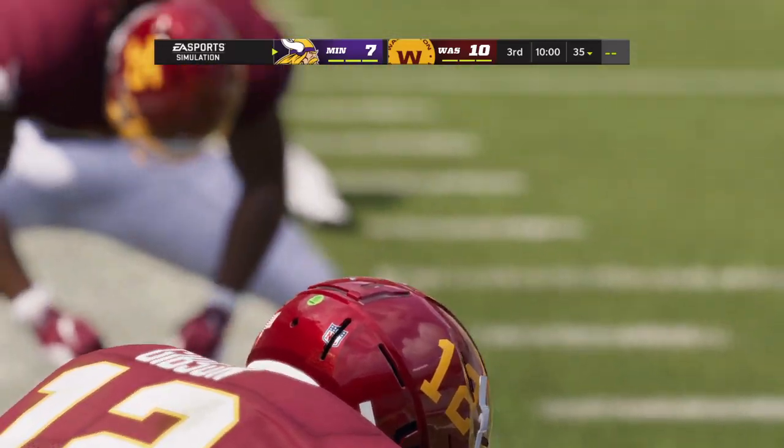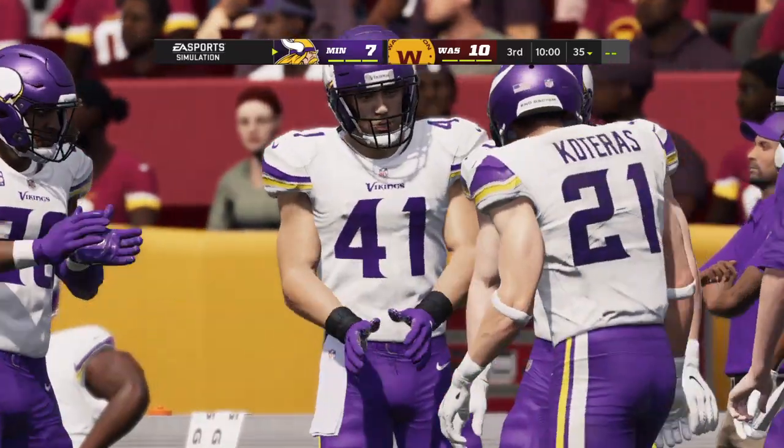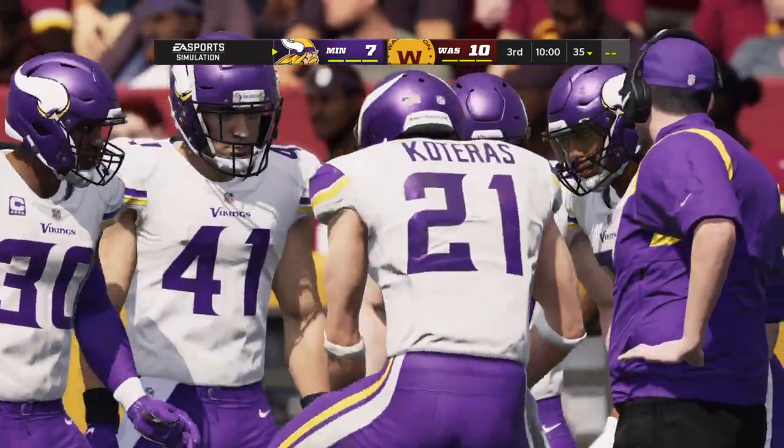as they've already made their way back out of the locker room. So to bring you the story of the second half, let's get you right back out to Brandon Gaudin.